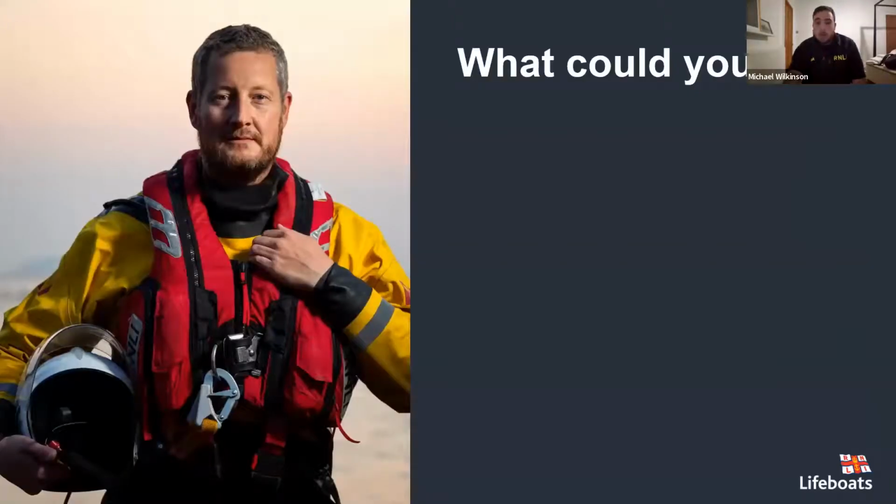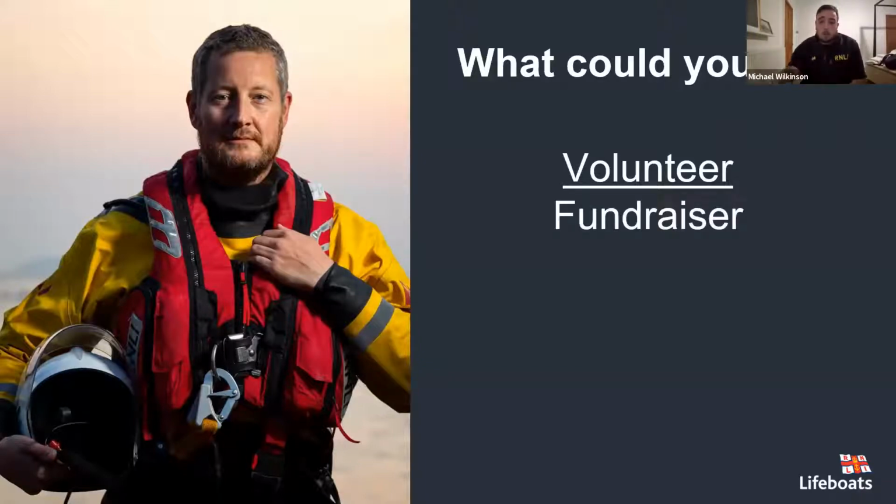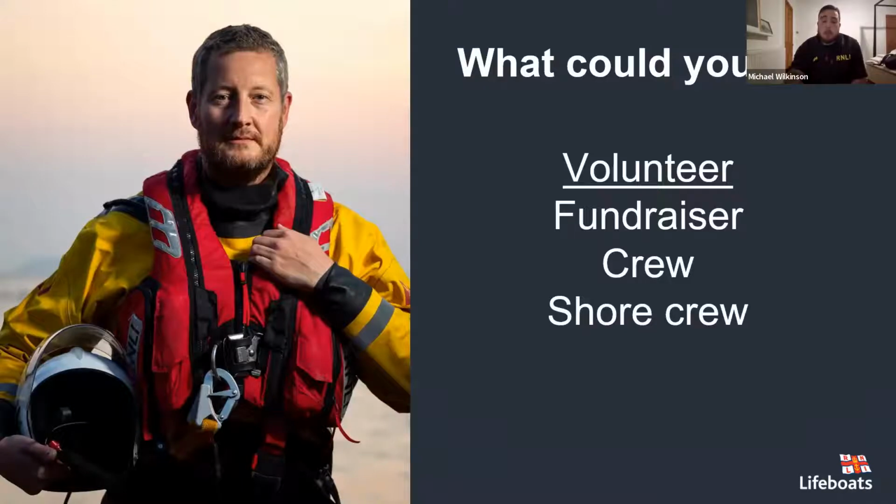We'll move on to what's in the lifeboats. So the big thing about lifeboats is volunteering, and volunteering runs down a few factors. Obviously everyone knows about the lifeboat crews, but also we have to have fundraisers. The fundraisers are the key to the whole organisation. You can do more than one role, but fundraising is one that everyone should take part in. Crew are the ones that actually put themselves out there to go out and get on the boats and go to sea. And then our shore crew, who are the vital people that are there to help the boats go to sea.